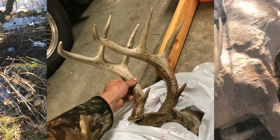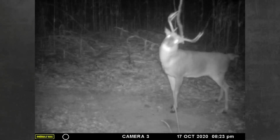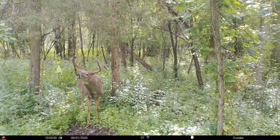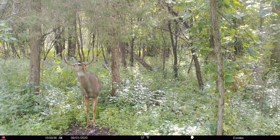But this buck is super elusive too. I have trail cameras all around this marsh, and I think I got like 1 picture of him the whole year so far. And he's been in here. The first time I got a picture of him would have been the 1st of September when he was still in a little bit of velvet. That's the only pictures I have of him that I know about.